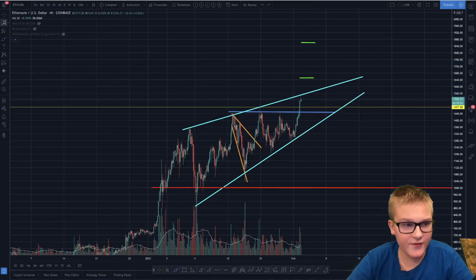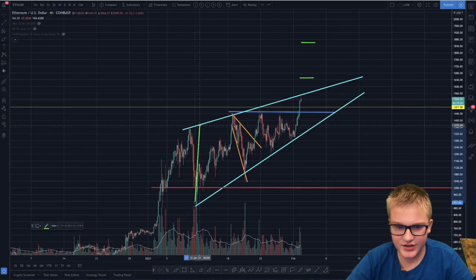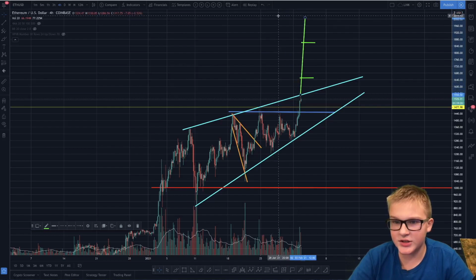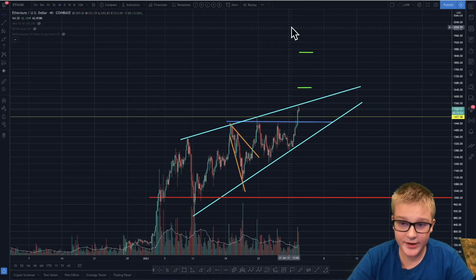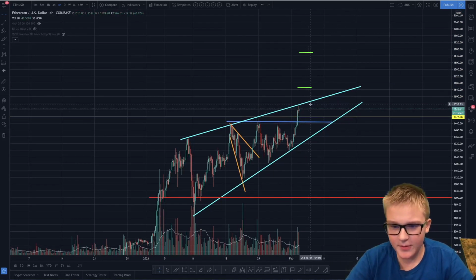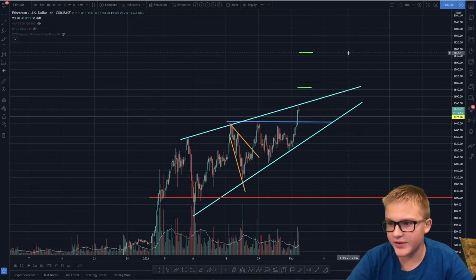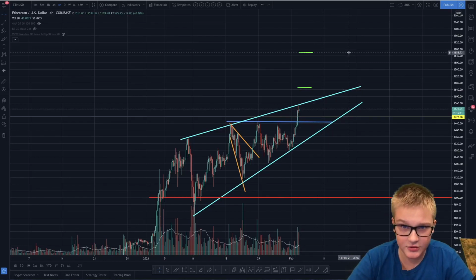Let's see where this target is going to take us. If we break out of this triangle, this target will take us all the way to $2,000. That's a pretty gigantic target. So if we break out of this, we could be seeing some bullish moves up. I would say around 1,650, be a little tiny bit cautious, and higher than 1,800, if Ethereum goes to that level, you should start to take profits.